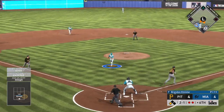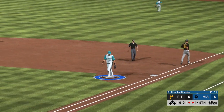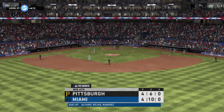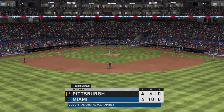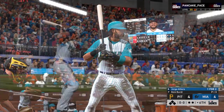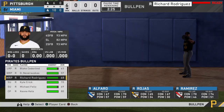Little chopper back to the mound. Throw over to Aguilar at first, will take care of him to end the inning. Standing in, Jorge Alfaro. He was retired via the ground ball last time up. The catcher, Jorge Alfaro.